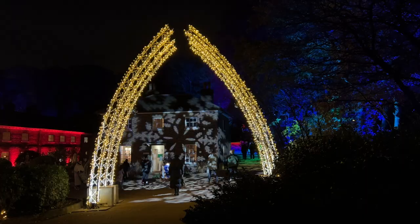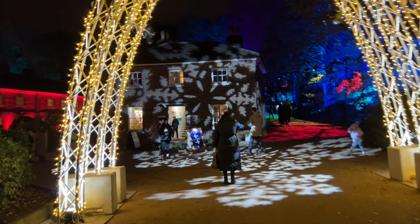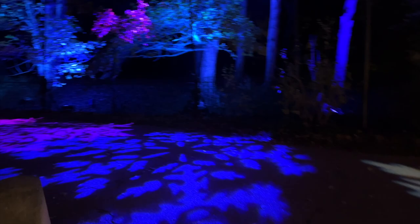Wow, here we are. Kenwood House is so different from the last time I came here. Now it's dark, everything is different. And let's go inside and see what's going on. So we can now start. And this is the route. See, this is so colorful.